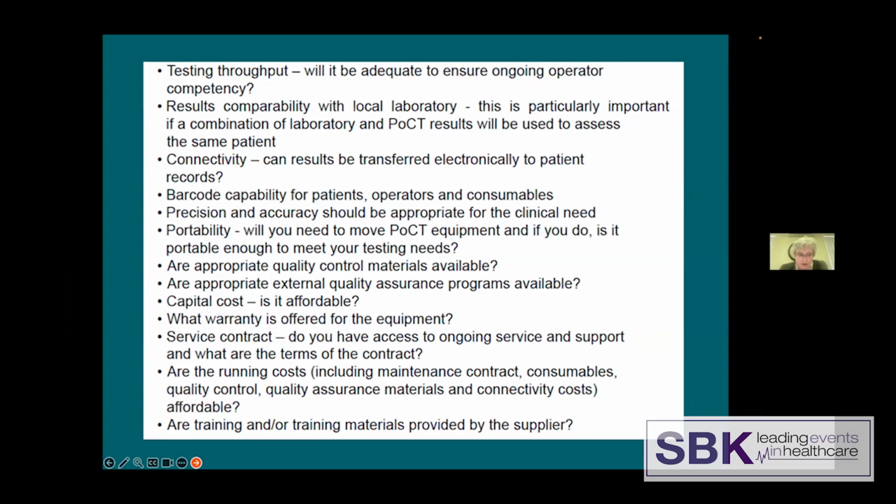But when you select the equipment, please first do some homework around quality control materials, either internal or external, because you may find a program, but there are only 2 labs that participate in this EQA program, which makes it null and void because there are not enough data points. Remember, for accreditation, if you want the test accredited, it will have to have an efficient, effective EQA program linked to it. And we often find that labs buy equipment without considering whether suitable EQA programs are available. Of course, the cost is a concern. Contract service requirements, what are the running costs? And of course, training is equally important.